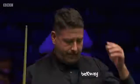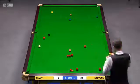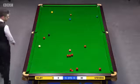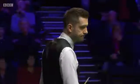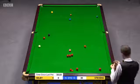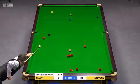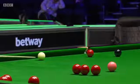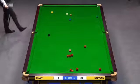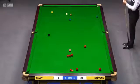Damage report coming through. He's got away with the one over the corner. Mark Selby is left with a tricky little cutback into the centre. Not too sure about the path of the cue ball. It was a good effort to get nicely on a colour. A bit unlucky, really, to be queuing over the brown here.